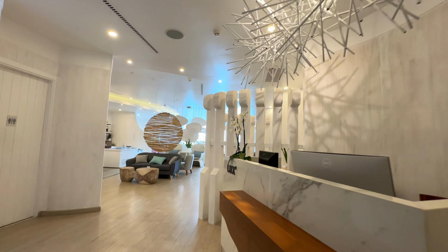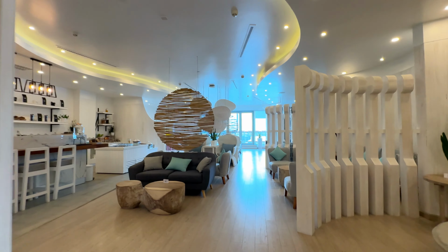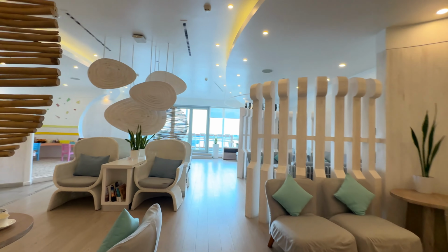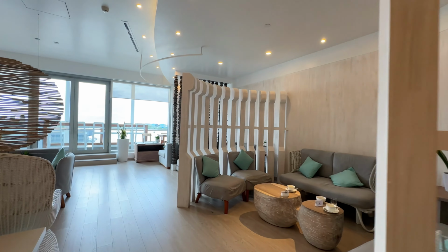The lounge was modern, chic, and very, very comfortable. It was the perfect place to rest and relax after traveling for so long. They have snacks and beverages for you to enjoy that are complimentary, and there's also a restroom on site.